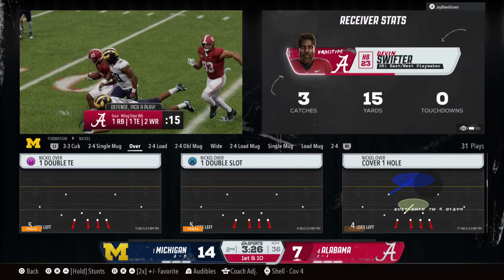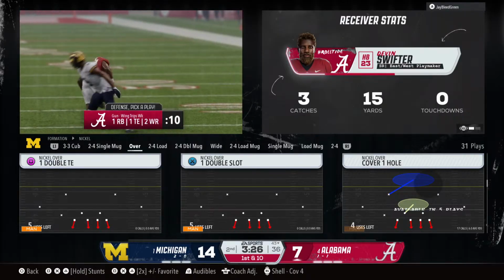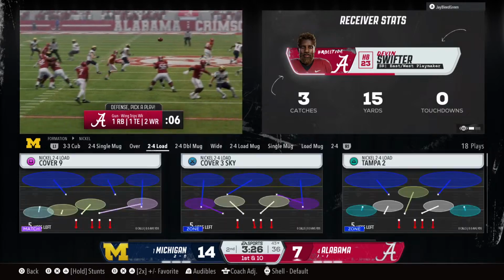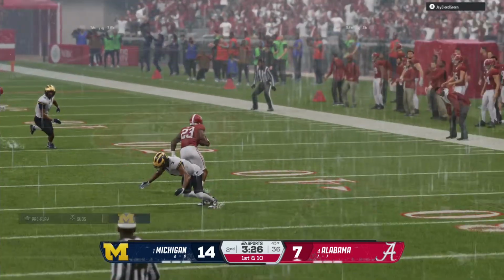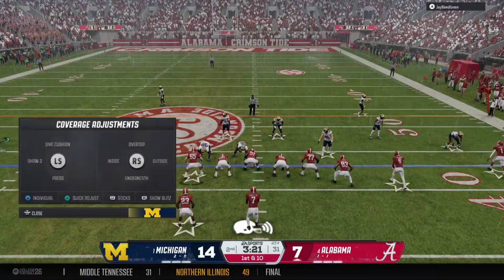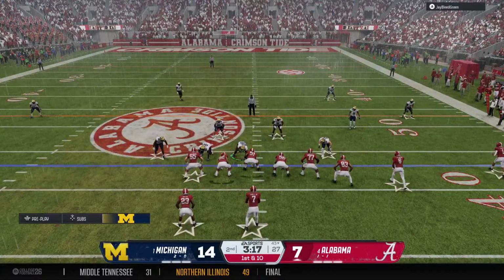Third and short like this, and the offense comes out in a shotgun, still leaving the option for a potential run. I think that throws the defense off enough for the quarterback to hit an early read, and the result is a big gain and a first down. Alabama getting set with a first and 10 now. Quarterback appears to be changing the play.